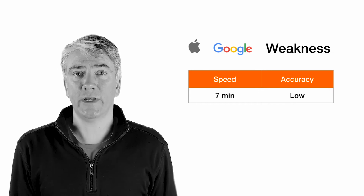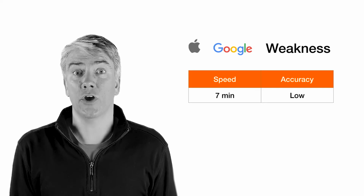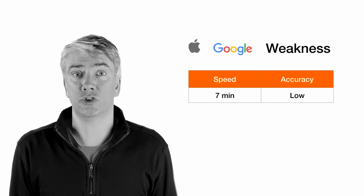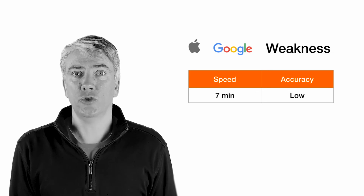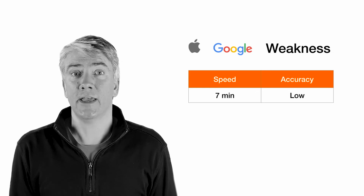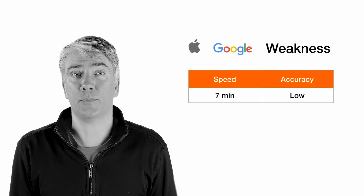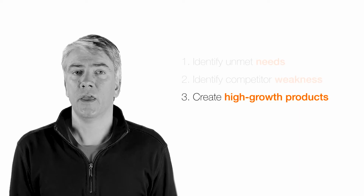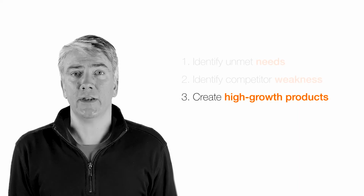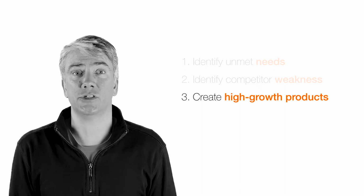A competitor weakness is slow and inaccurate satisfaction of an unmet need in the customer's job. This is how you can use your customer's job to discover weaknesses in even the most successful competitors, including Apple and Google. Finally, let's generate the best high-growth product ideas and marketing messages.